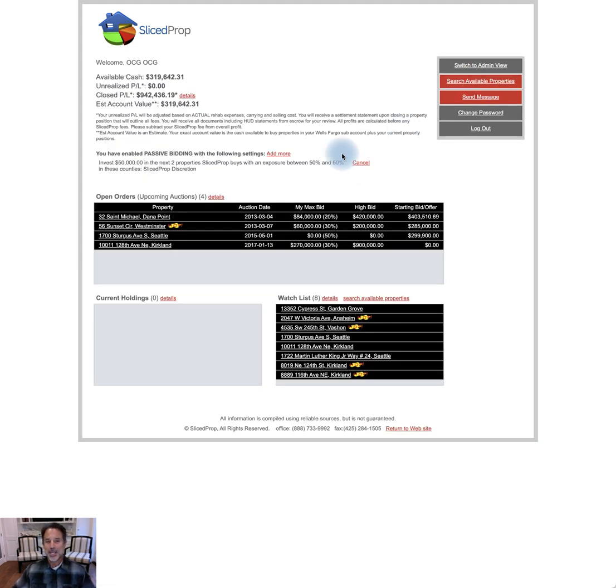As far as the capital flow, if you're signing up as a partner in our LLC, you'll deposit money into a Wells Fargo sub account. You'll have a username and password to that Wells Fargo sub account so you can see the money there. And the nice thing about it is, as soon as we make a buy, you'll be able to see that, hey, Slice Prop LLC owns that particular property.